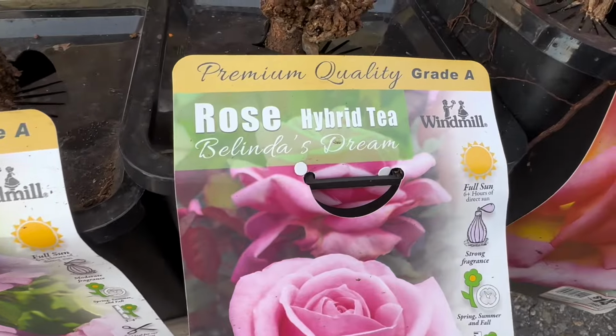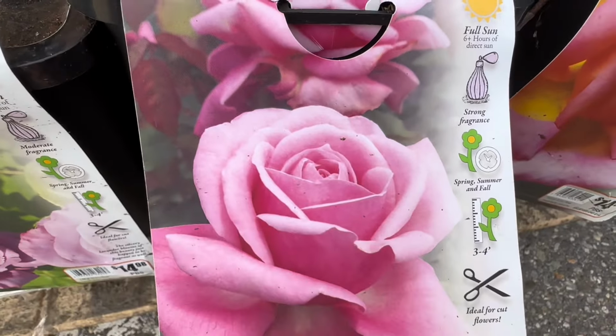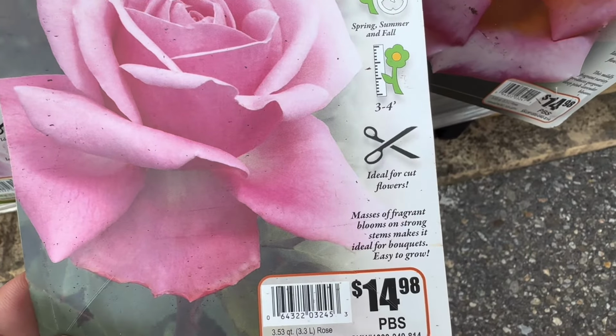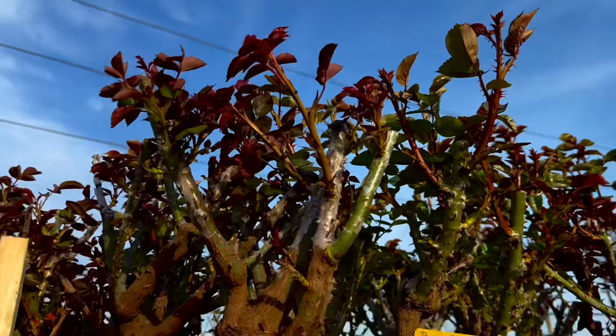The next variety is a grade A hybrid tea variety called Belinda's Dream. Beautiful pink blooms. Masses of fragrant blooms on strong stems make it ideal for bouquets, easy to grow.